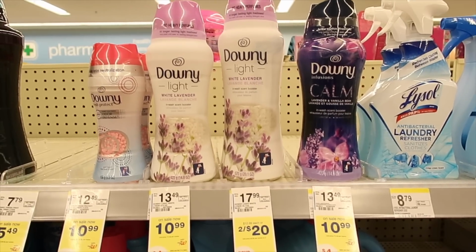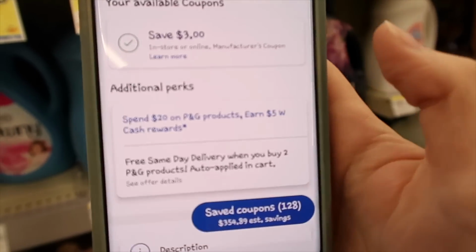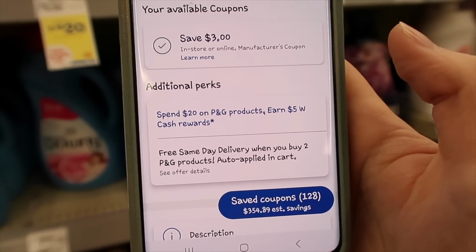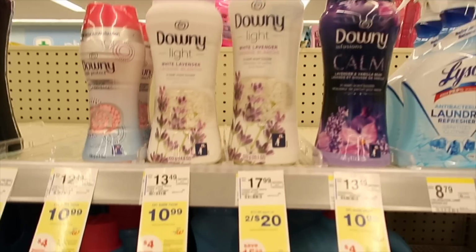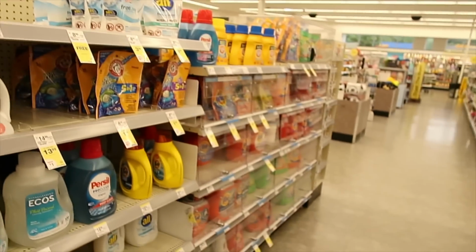You will end up paying just $14, but then there is a deal where it shows up in the photo counter app. Sorry, you guys. Spend $20 on P&G products, earn a $5 cash reward. So you will end up getting these for just $9 or $4.50, which is a pretty great deal for Downy and some Tide.